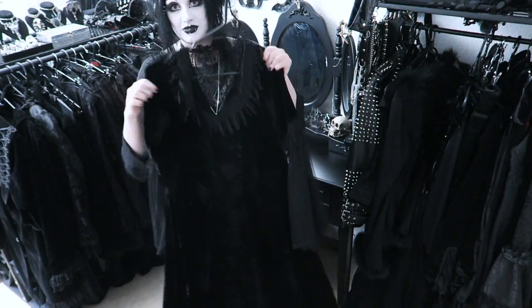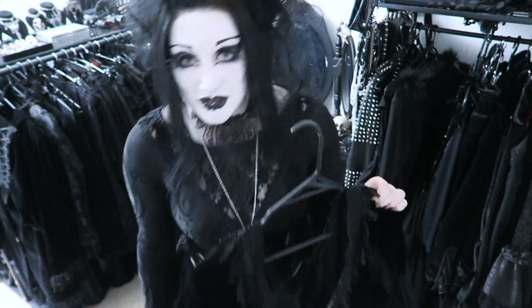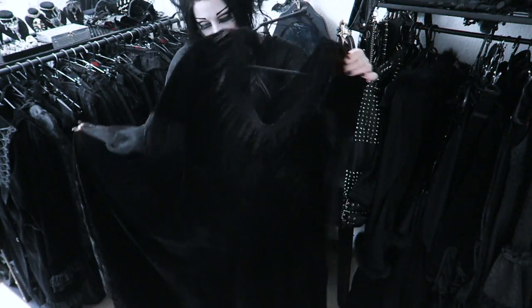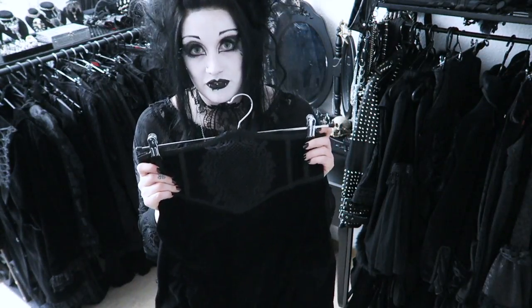As for my favourite garments, here is my wedding dress. I kind of wanted a wedding dress that I would be able to wear again and again, because why waste that much money on something you're gonna wear once? I love velvet.